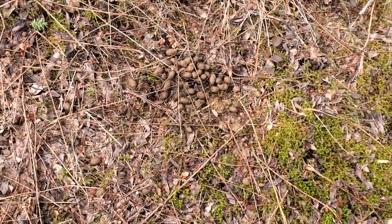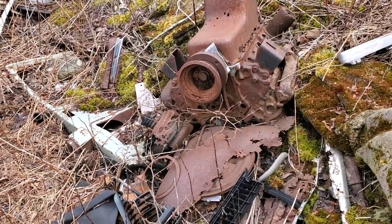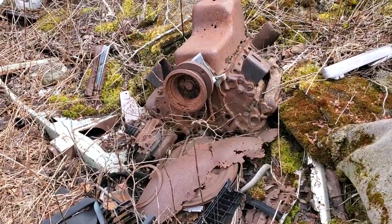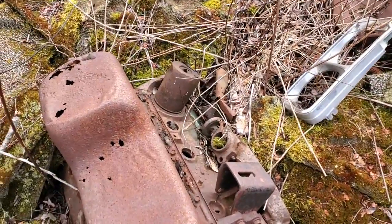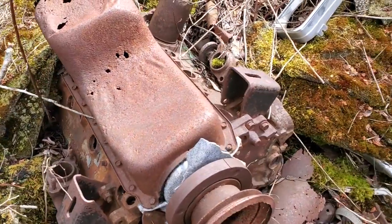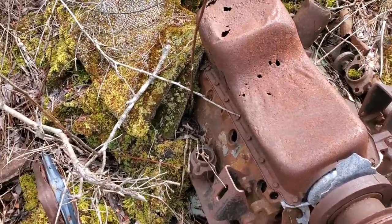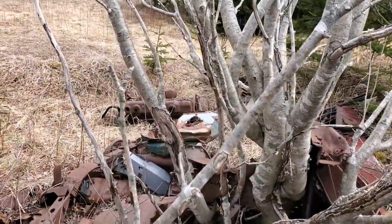Oh, look at that. There's moose in the neighborhood somewhere. Moose droppings. What was that now, boys? Looks to be Dodge, I'd say. Set of mounts on the front of it. Yeah. Let's see who can identify that motor. There's Tower Power over there. Slant 6 looks to be.